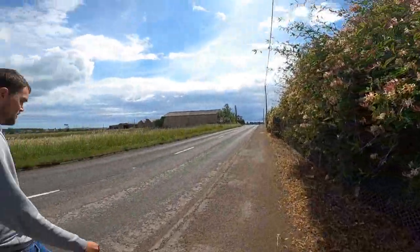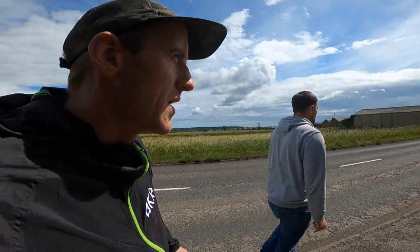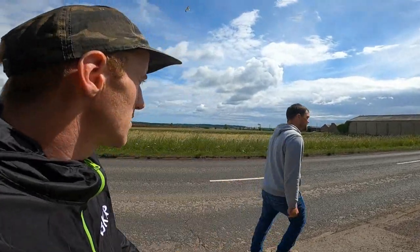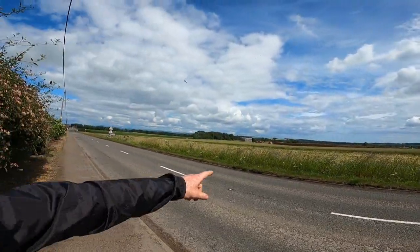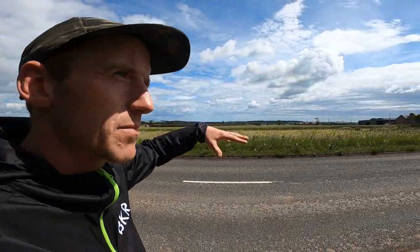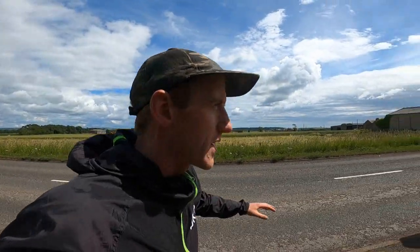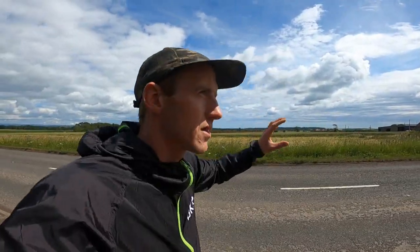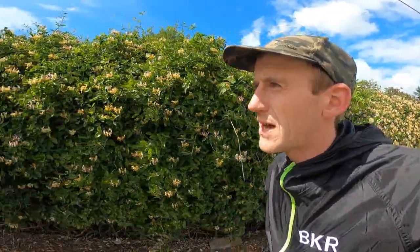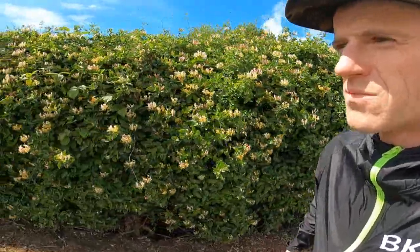I'm not sure if in World War II this was part of RAF Condor, which is here near Arbroath, because I'm sure there's a World War II hangar over there, and this whole area was part of the airbase here at Arbroath. But nowadays the base is smaller, so we're not within the perimeter of it. I'm wondering if this waterworks was maybe used for the base originally in the days of the war.